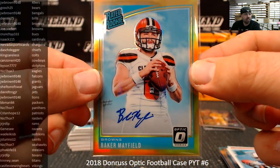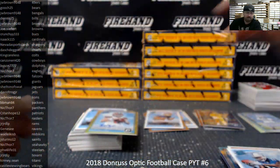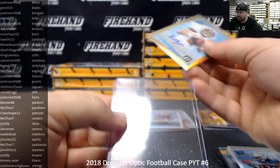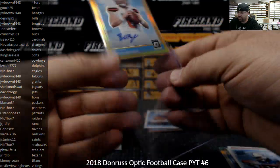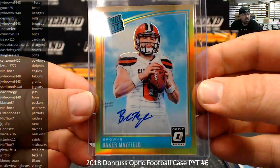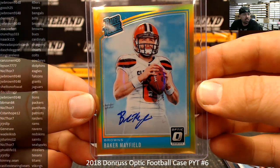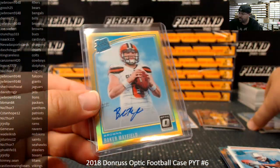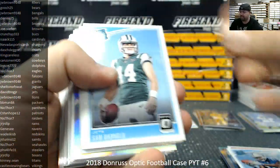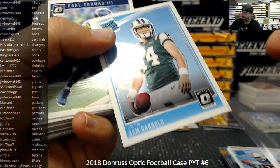Ka-freaking-boom. Joe will be very happy about that one. In fact, let me get that. I'm going to put it in the top loader right away, so there's no issues with it whatsoever. Nice indeed. Ho, ho, ho. Put that on the board. Nice indeed. All right. Hey, there's a Sam Darnold behind that.